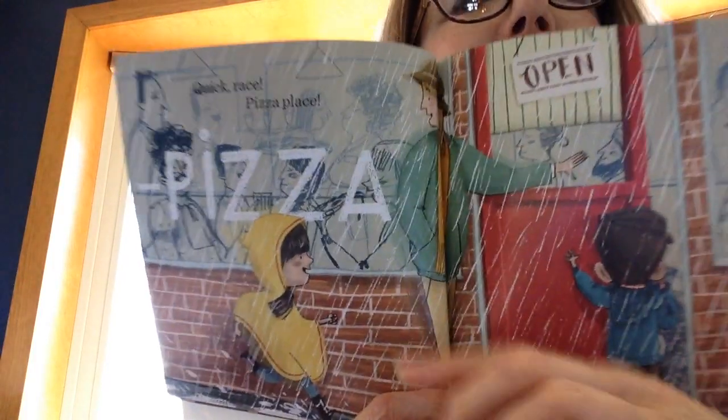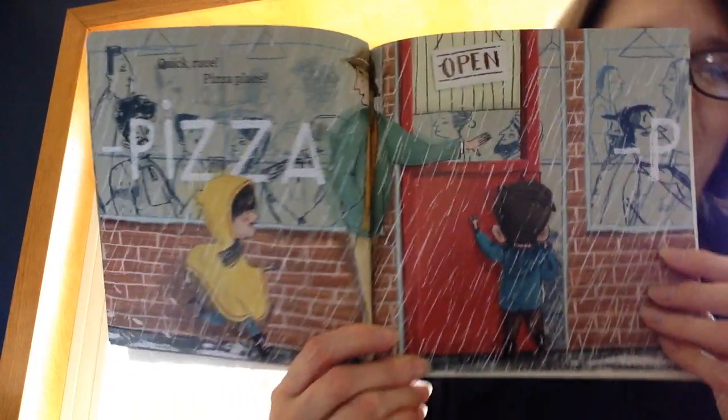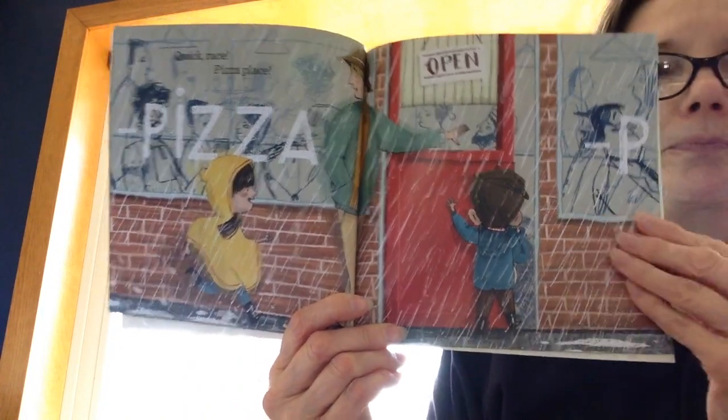They want to get out of the storm, don't they? So they found a pizza place to go to, and the sign in the window says the pizza place is open. It'll be nice to go inside the pizza place while it's storming out, right?